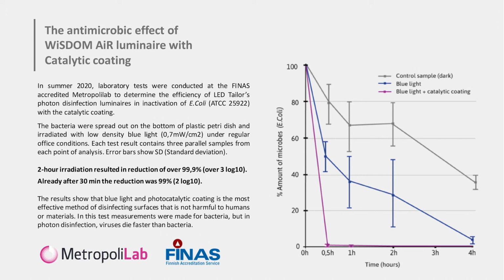Half of the petri dishes were coated with the catalytic coating, and half of them were not. And in the graph you can see the difference and the reductions. So the reduction on this E. coli seems to be quite a lot faster than in the previous test. MRSA was a little bit more difficult to inactivate than E. coli. But here you can see that already after half an hour we achieved 99% reduction on the coated surfaces.